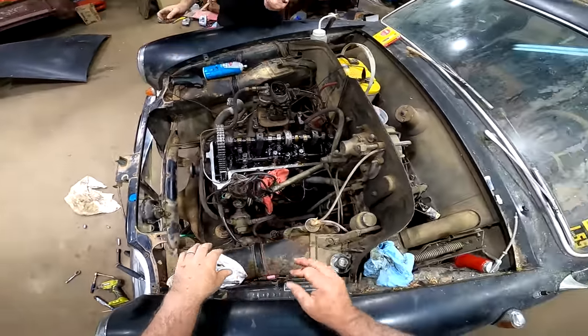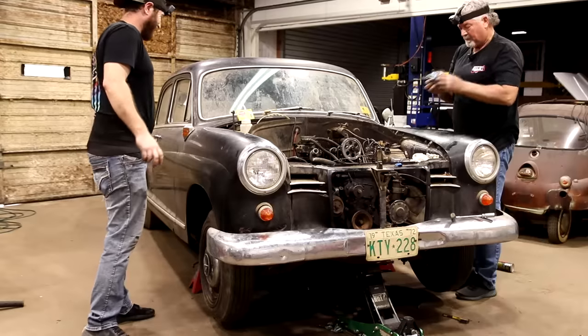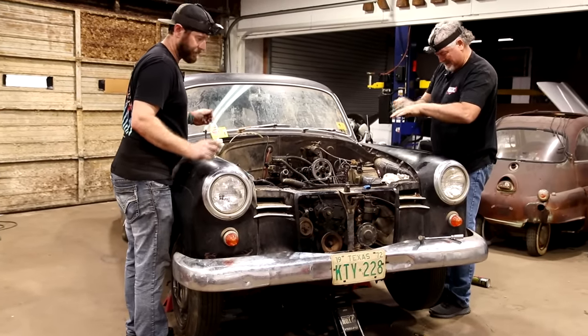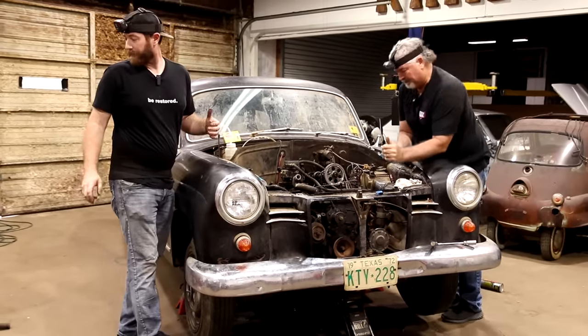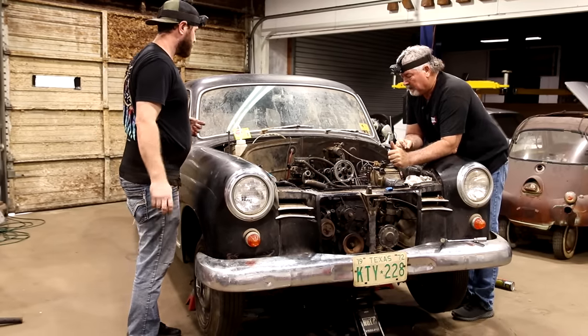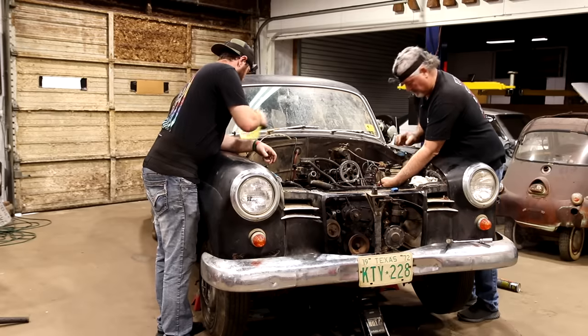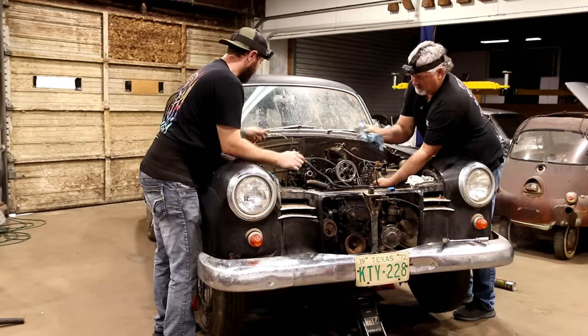We may not be able to run it much without that valve cover. Wow, definitely pumping oil. Man, I really don't want to cover these fenders with oil. Let's try it one more time just to see what it does, but I'm afraid it's going to sling oil everywhere. Hey, it did crank though. Yeah, it did crank.